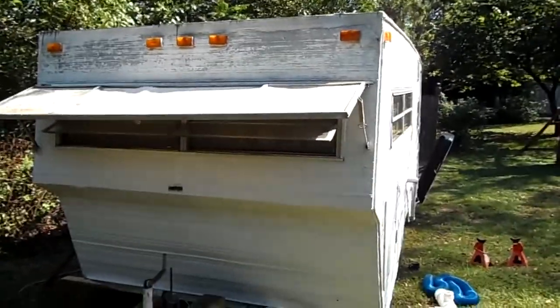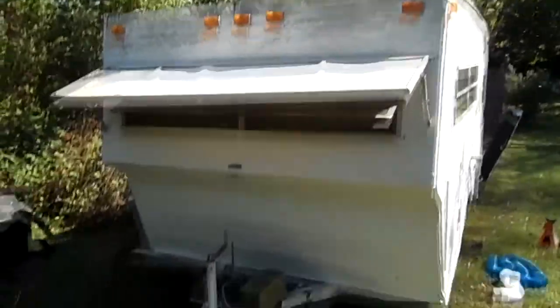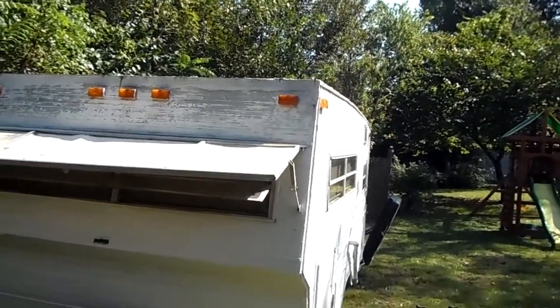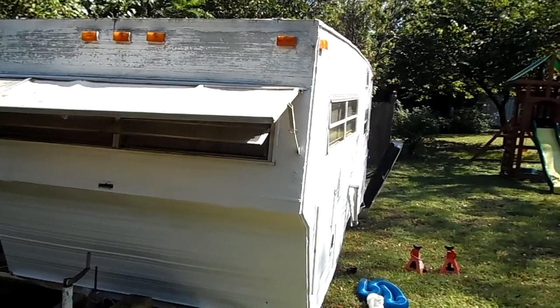It's an older camper. It's a 1972 Aristocrat. If you've ever looked up an Aristocrat camper, there's a lot of different models. This is the 15-footer, to give you an idea. So I want to know what you guys think I paid for this, and what something like this in your area would go for. Let me give you a little bit of information about it.